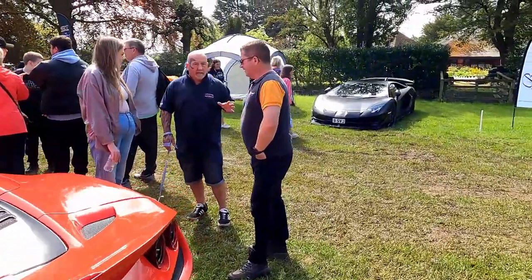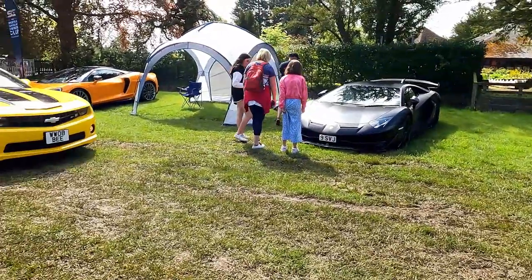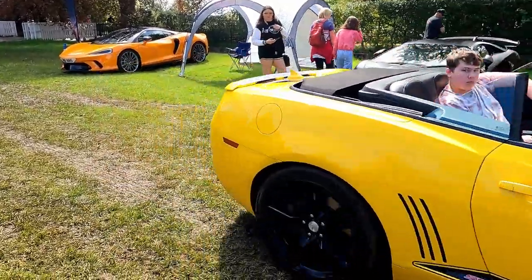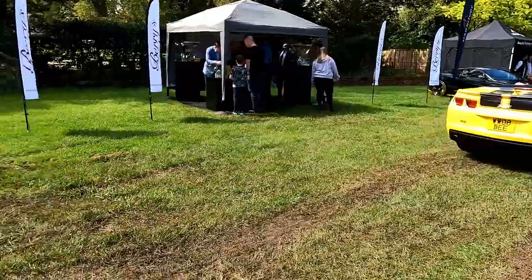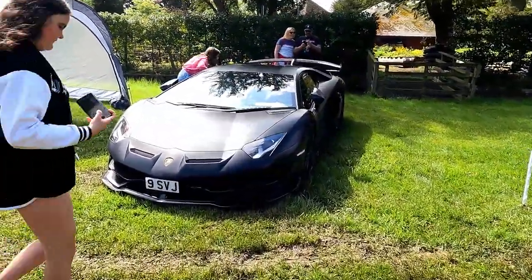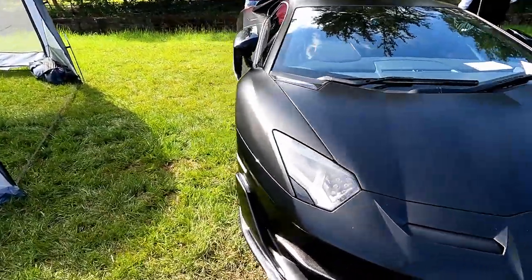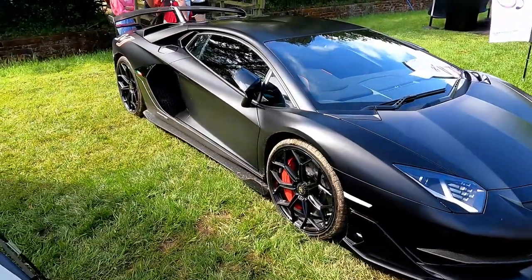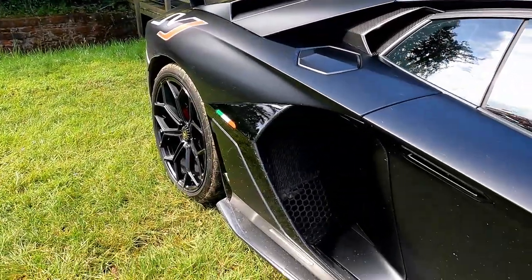VJ. 5-year warranty. Yeah. No extra cost. 60. Add a KA. Yeah, I know. 90 grand. Nice SS. And then we have this SVJ, if you haven't already guessed from the number plate. Size of the radiator grills on these.